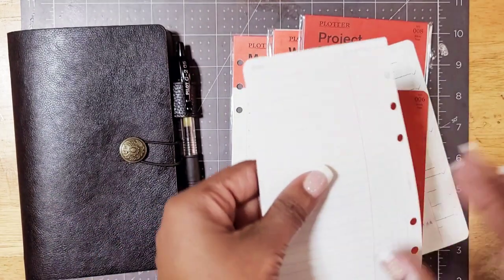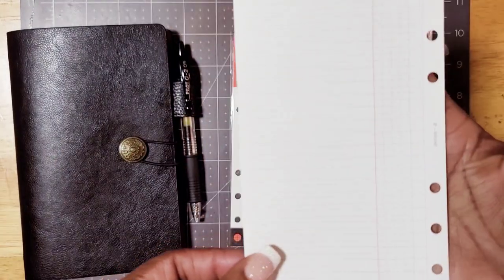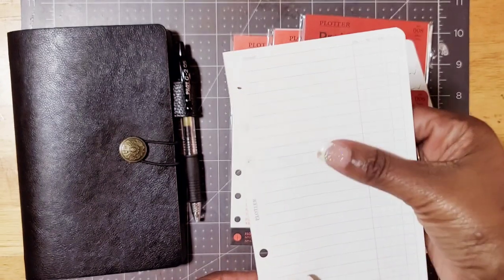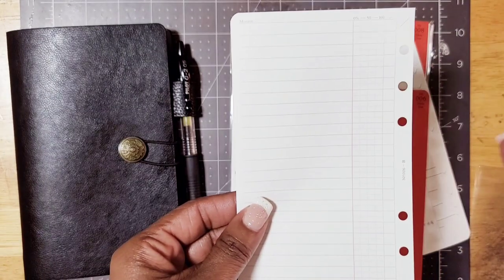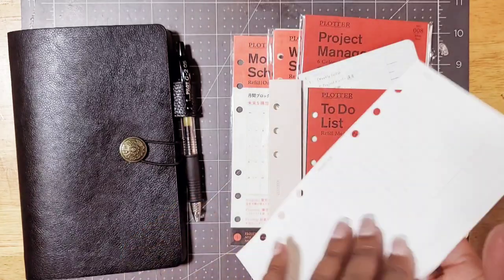So these are really nice. The paper is this silky smooth. It's a cream color. It is not white. And it is very nice. And you see the Plotter name there, and it's just a really simple, clean design, front and back.